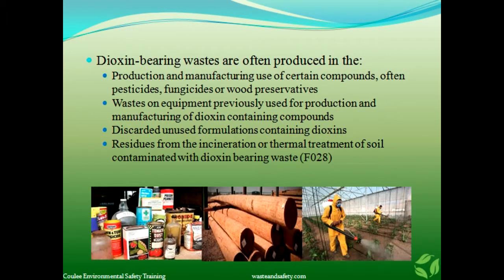The first set, F020 through F022, are waste from the production and manufacturing use of tri- or tetrachlorophenols, pentachlorophenol, and manufacturing that uses tetra, penta, or hexachlorophenols. Dioxins are known or expected to be present in waste streams as a result of production and manufacturing of these compounds. The second addresses waste on equipment previously used for the production or manufacturing of those chemicals.